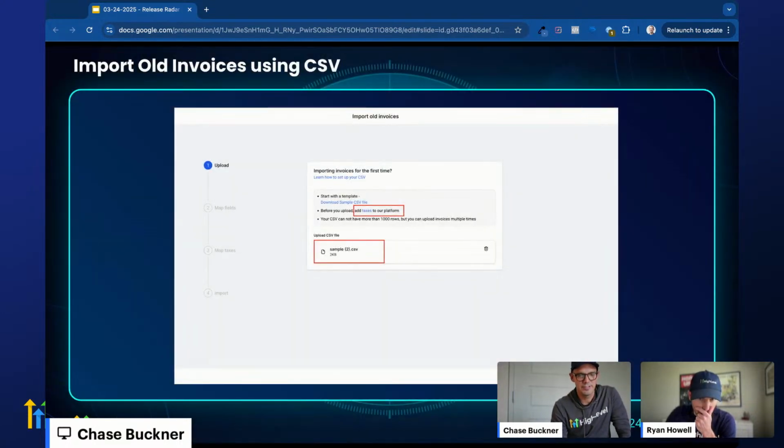Import old invoices using CSV. I mean, this is pretty exciting. If you're into invoices, and in particular, if you want to have all your information in one place, this gives you a way to import it into HighLevel so that you can see not only the ones that you've sent out from HighLevel, but the past ones as well. And you can do it in bulk with a CSV file. Sometimes I get the question, what does CSV stand for? It stands for comma separated values, which is just the way the computer reads a spreadsheet.